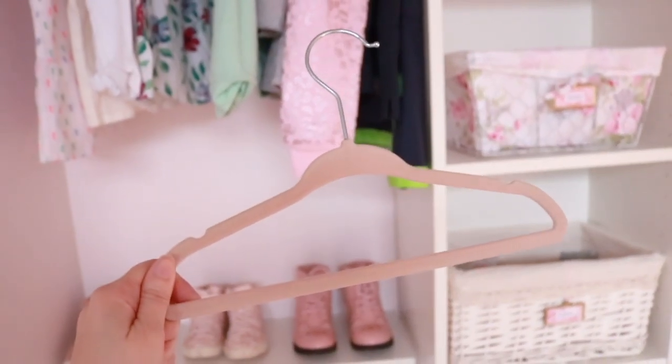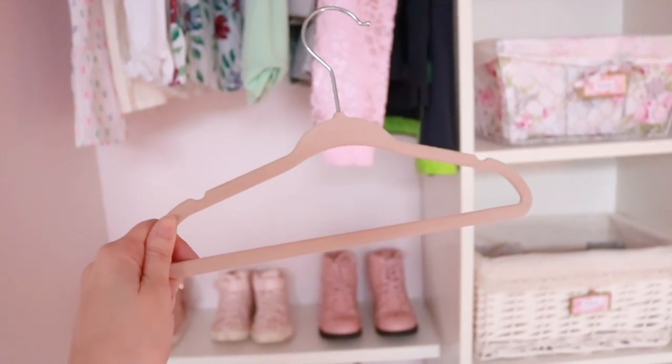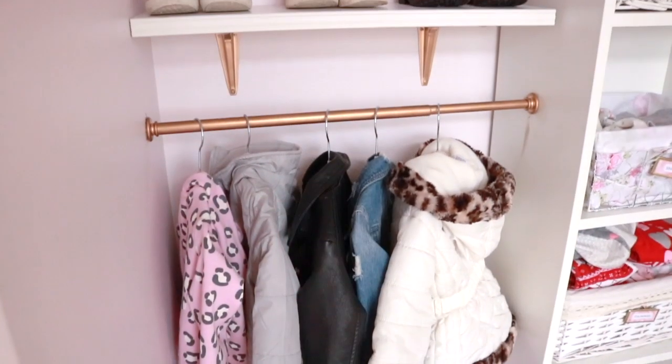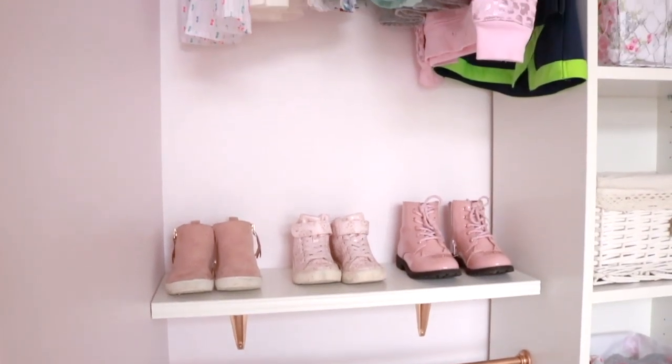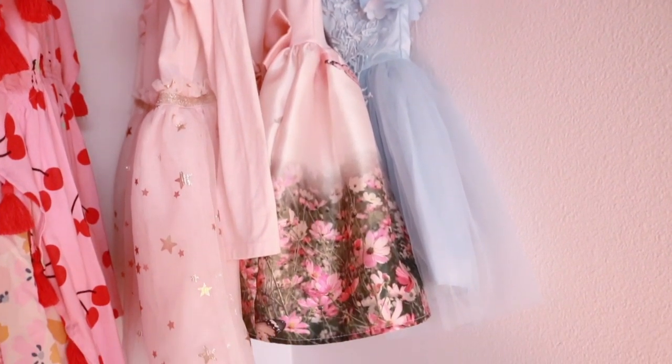For the hangers, we did get these ones off of Amazon. They did come in a set for I believe $9.99, and they have worked really well. I'm telling you guys, this girl is living the dream, because my closet does not look even close to this good. So I hope she appreciates it one day.